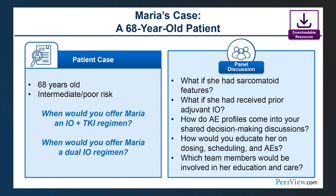Got it. I tend to mirror that in my clinical practice too. And if they're within that year, I tend to think of them as being IO refractory. I'll go with TKI alone. Am I missing any exceptions to the rule there, Nizar, in that scenario?